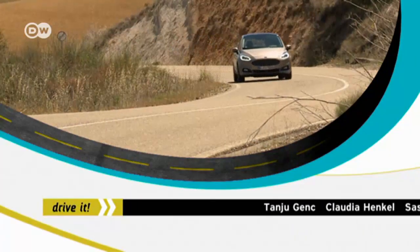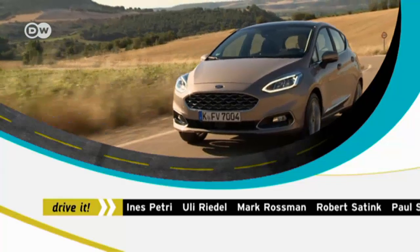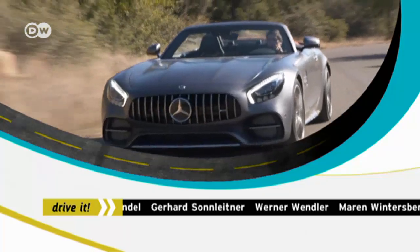Next time on Drive It, sportier and bigger, the new Ford Fiesta. And the Mercedes AMG GTC, a dream of a luxury sport convertible.